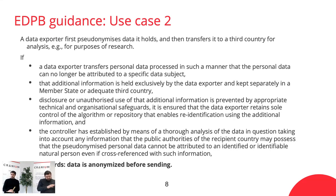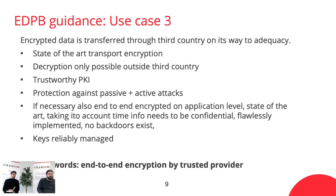And so, again, summarizing it to the bottom line, if we want to send data to a third country in the context, for example, of research, well, if we anonymize that data before sending it, then GDPR doesn't apply. And then, of course, we don't have an issue. So as long as for the recipient in the third country, that data is anonymous, because we, from our side as controller, pseudonymized it, then sending the data is fine as well. Use case number 2, going to the third one.